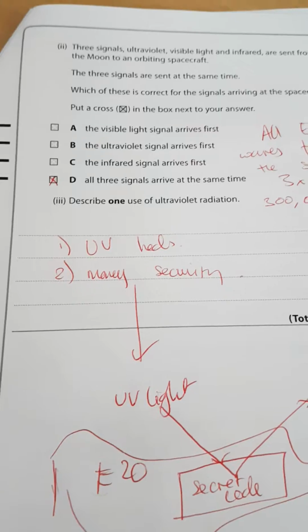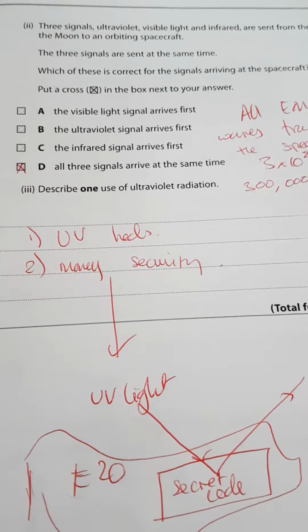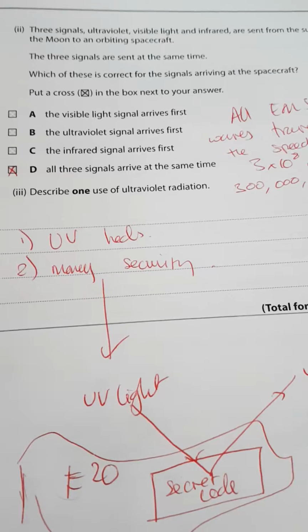It says describe one use of ultraviolet radiation. I've written UV beds, because, you know, UV beds for tanning.